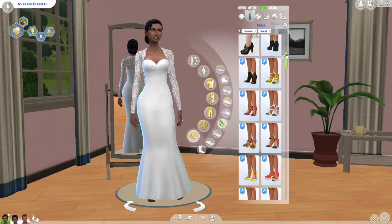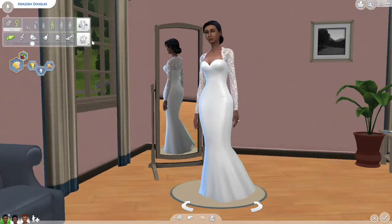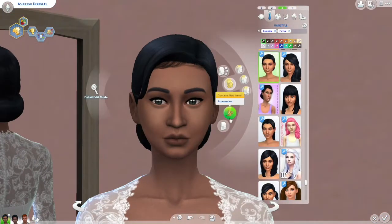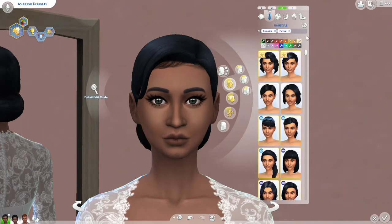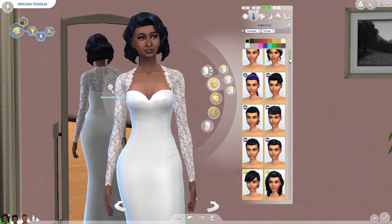It fits her, it's classic. To me, it fits her personality. It fits the type of bride that I feel like she would want to be, and I just feel like it was a very beautiful choice. So she turned out gorgeous. I had so much fun putting her whole look together, and it was definitely an interesting situation.